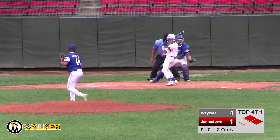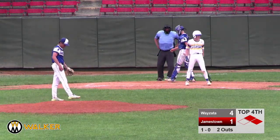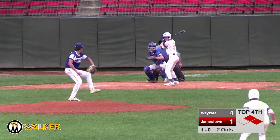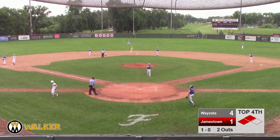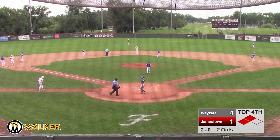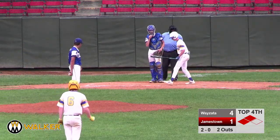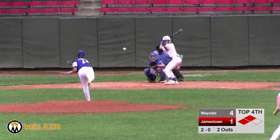Pitch is behind his back. Ball 1. It's 1-0. 2 outs. Ball gets away from Kenny. 2 runners, they both advance. Now Major has a runner on third and a runner on second with 2-0 count. Big spot here for Major. Could potentially boost the run to 5.